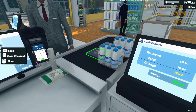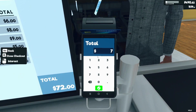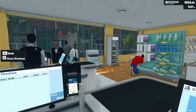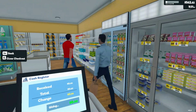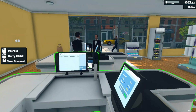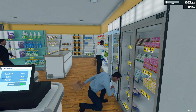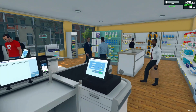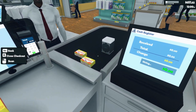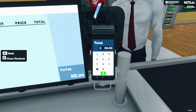That is a lot of milk, my friend. That was like 2 gallons of regular milk and then the 6-pack of milk. Do we hire some? Part of me wants to. Part of me thinks I could probably check people out a little faster than them, given how slow Gene is over there.